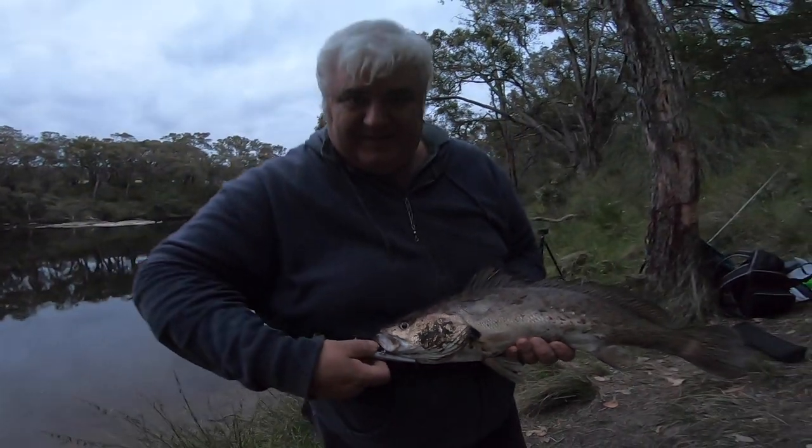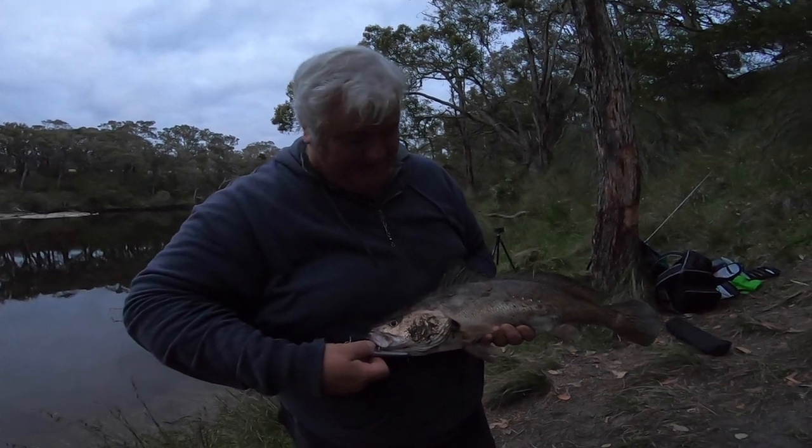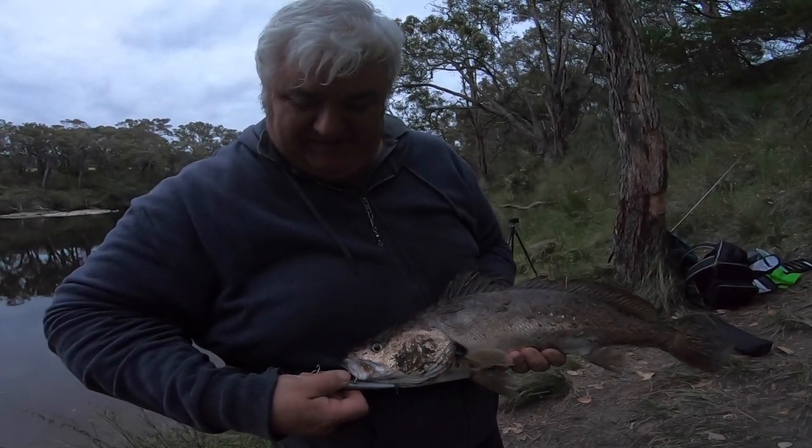So day two was somewhat of a success. Dean got his first mulloway on the bibbed minnow. Dean's first mully, yeah, on a lure. Awesome. So that was pretty cool. So that was day two of topwater mulloway.